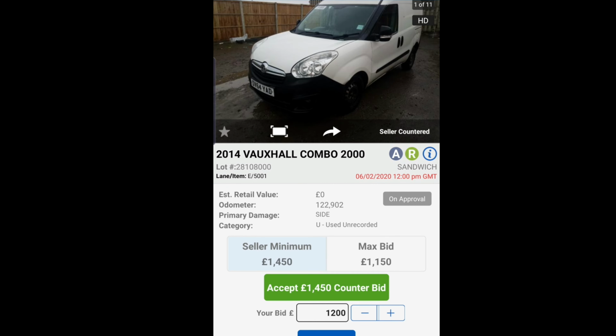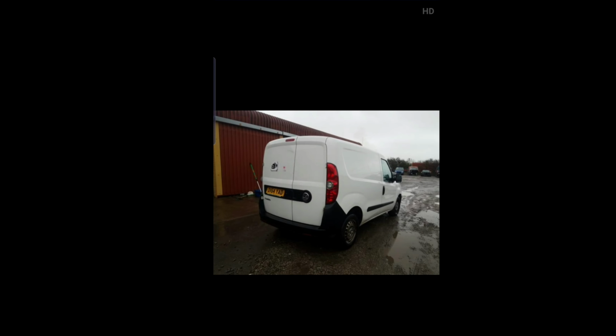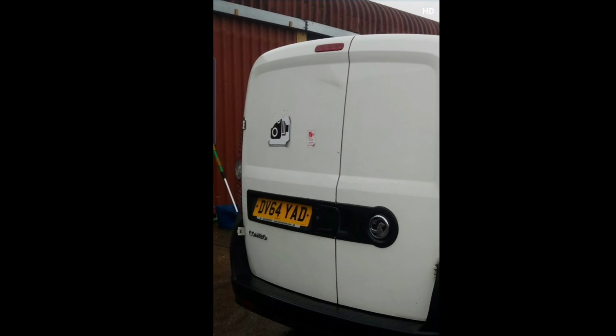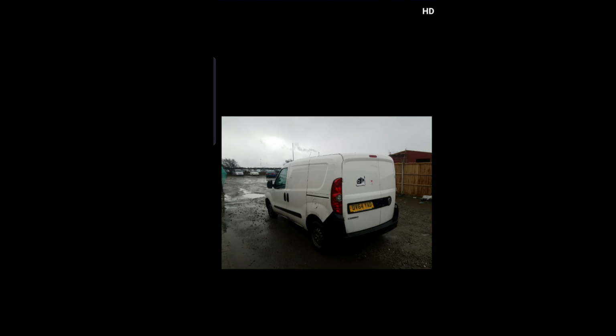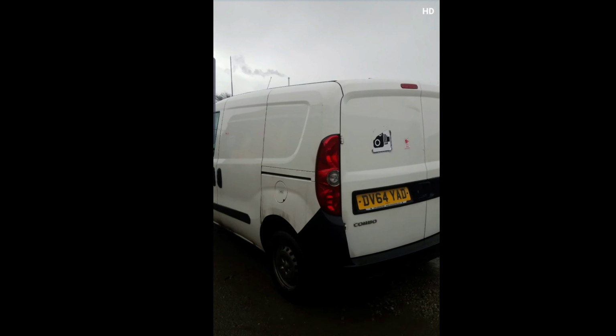Now, let's have a look here. It's a 64 plate. It's got a little bit of an HD picture up. It looks like it's got a little mark up the top there. I'm not too sure what that is. But if we go on to the next one, if it wants to load. I don't know if that's dirt or a mark on there. Right.